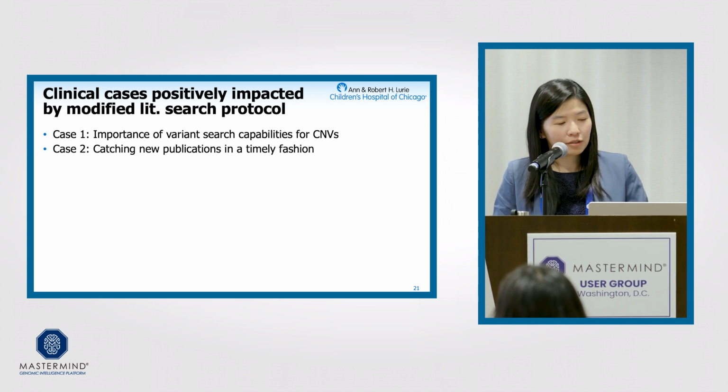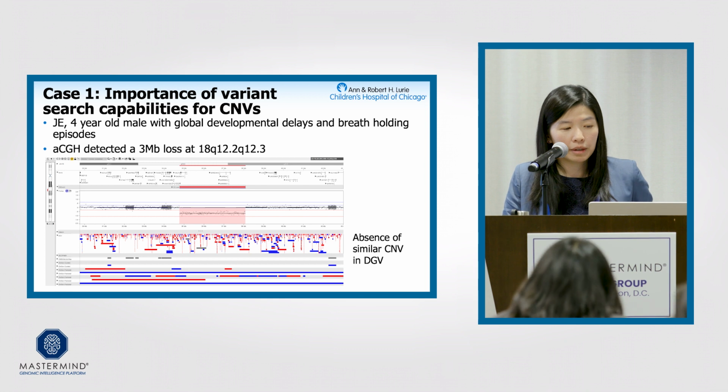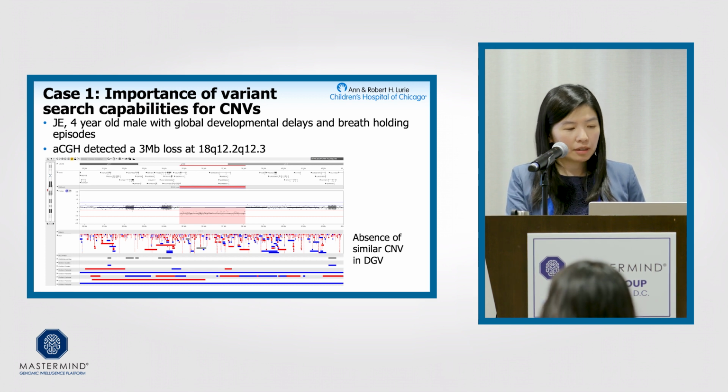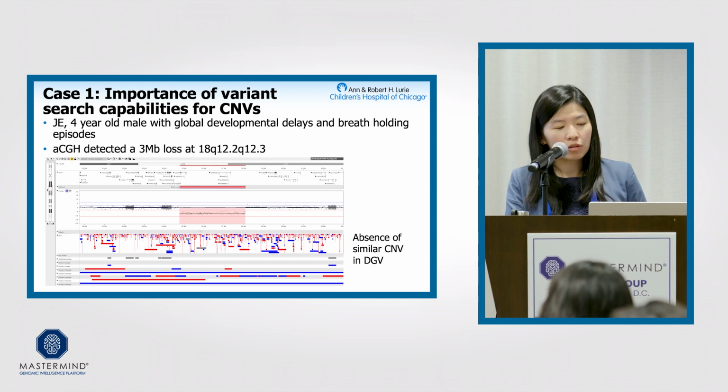My first case is looking at detection of CNVs. This is one case that we had done on our chromosomal microarray. It was a 4-year-old male with global developmental delays, and our array CGH at that time detected a 3 megabase loss at 18q12.2. Initially we looked at DGV. We have a DGV track down here. Essentially this is normal population data. There's not quite an overlap. You don't see anything that is quite as big.